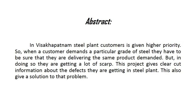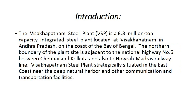The main aim of the project is to find a problem in the area of MMSM and to solve it. The problem we find is the variation of a grade from the estimated grade.